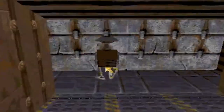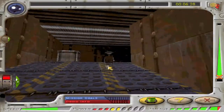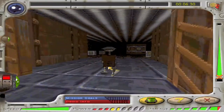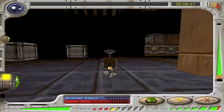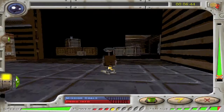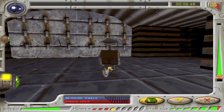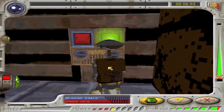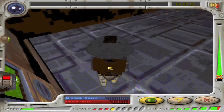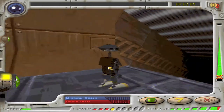What is that? I have no idea where I am. Oh, is that a door? Yes, it is. Cool.